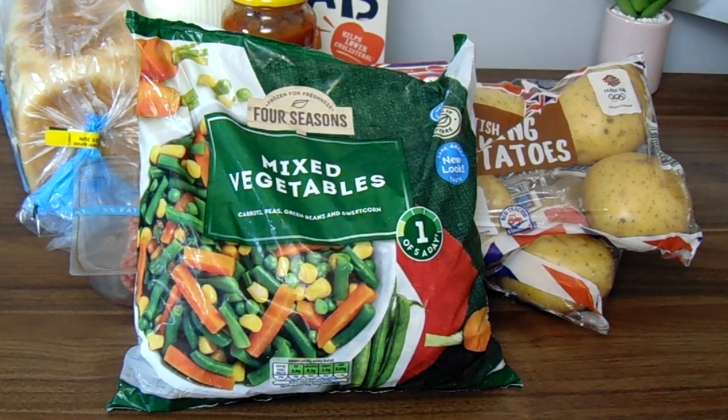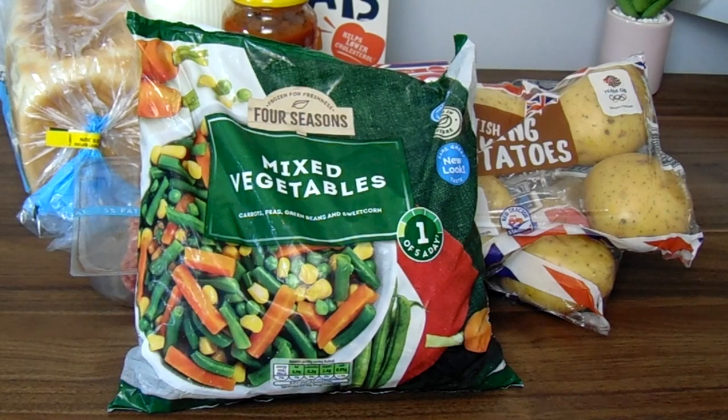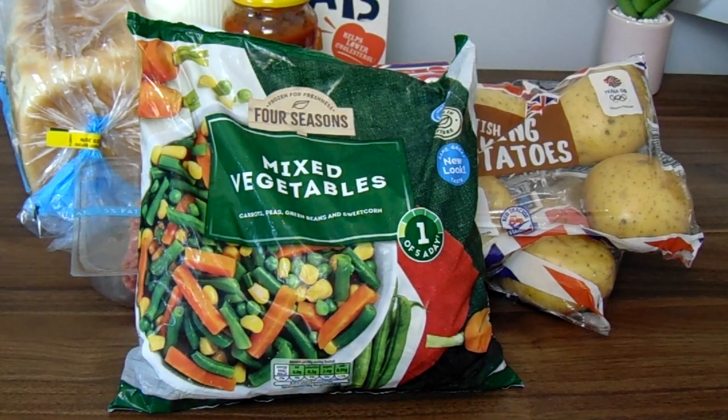Normally for chilli I'd get peppers, I'd get kidney beans. I thought for this, if I got these, this would bulk it out nicely with the mince and the cooking sauce. And also I'm obviously getting some of my 5 a day in with that as well, which is always a bonus.